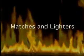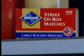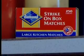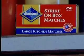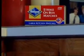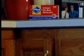Matches and lighters. Fires started by children playing with matches and lighters are the leading cause of fire deaths for preschool children. In most of these cases, children have found matches and lighters readily available in open sight. Young children are curious. They explore their world, including drawers and cupboards.